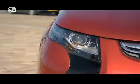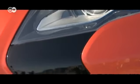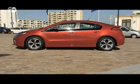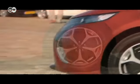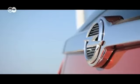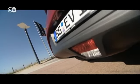But that money does buy you futuristic design as well. The boomerang-shaped lamps look distinctly otherworldly. Looks-wise, this is a sporty coupe, thanks not least to the arcing roofline, long wheelbase, and short overhangs. The Ampera even sports a little spoiler, although included more for style given the peak speed of 161 kilometers an hour. As for the interior, Opel shows clearly what this car is capable of.